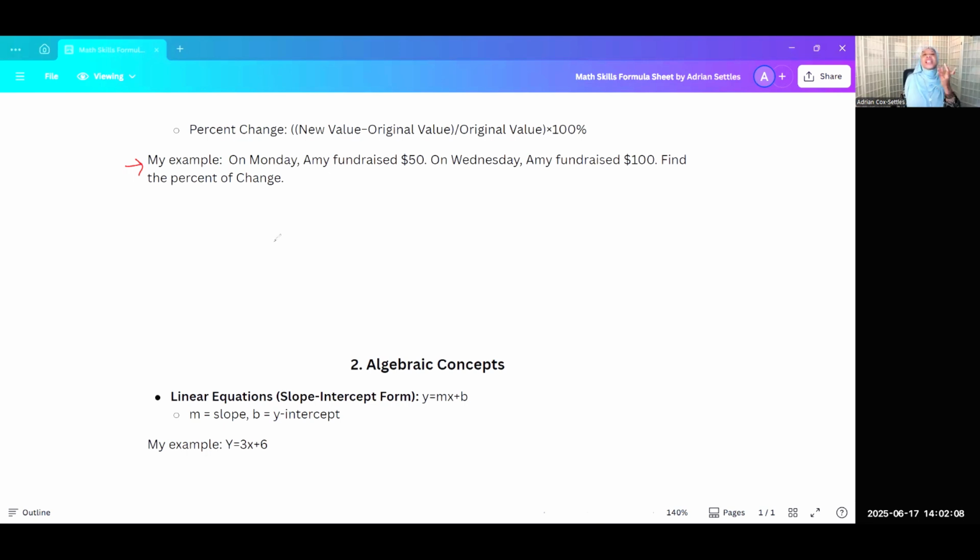Okay, so first of all, you look at this and you say, is this a percent decrease or a percent increase? Which one? So you think about it. Did it go up or did it go down? Now, from 50 to 100, this is saying that it went up. So this is called a percent of increase problem, but you can use the same exact formula for increase or decrease. It's just one might be negative, but you have to take the absolute value of it.